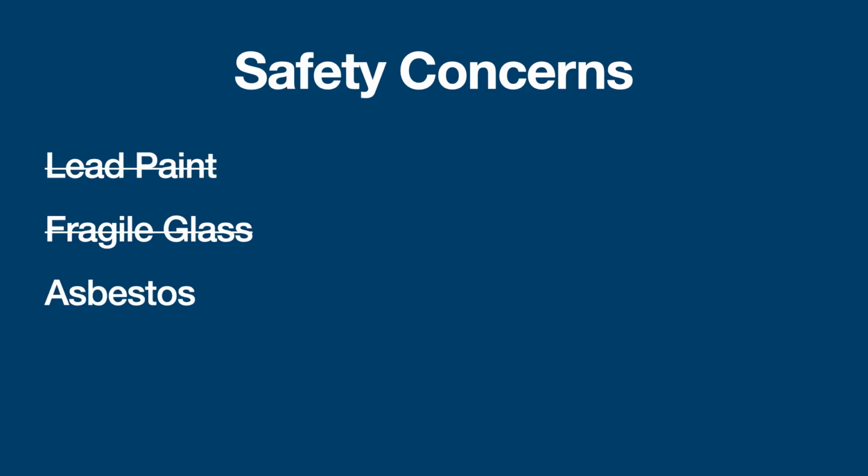If somebody wants to get into your house through your window, regardless of whether you have a replacement window or a historic window, they'll find a way. So I wouldn't be so concerned about the fragile glass issue. And if you are, we can always talk about how we can help you with that as a solution. Number 3, which wasn't brought up, but I've heard as a concern, and that is asbestos.